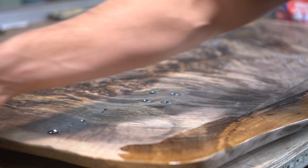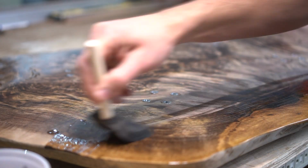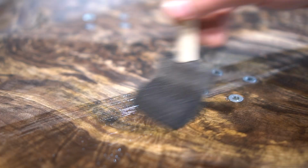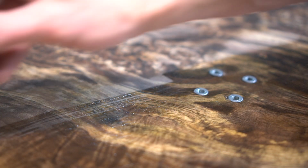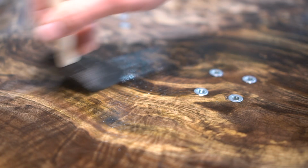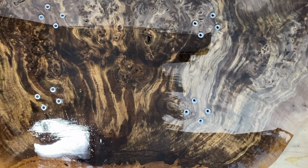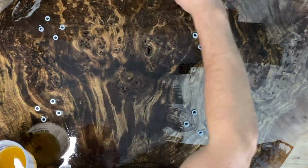The reason why I love this finish, particularly on walnut, is because it leaves such a beautiful depth and richness to the walnut itself, as well as making an extremely durable finish when you're putting multiple layers on your piece. And on this piece, we are doing 3 layers.